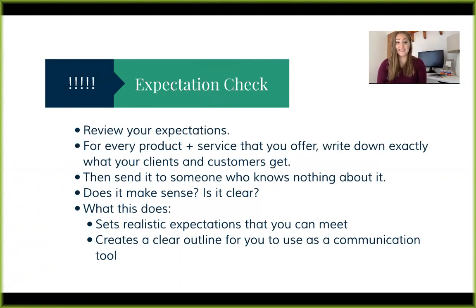So does it make sense? Is it clear? What this does is that in your mind, it sets the realistic expectations that you know you can meet. And it creates a clear outline for you to use as a communication tool. So when you're selling this product or service, you can use these points so that when they buy into it, they're not getting something completely different, which in turn turns into bad experiences, not only for your clients and customers, but it gets you what we call bad clients. And most often these bad clients are just due to this miscommunication of expectations.